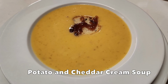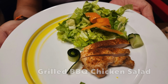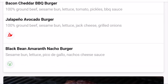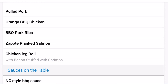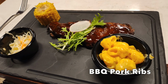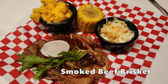I tried the potato and cheddar cream soup, the grilled barbecue chicken salad, and the 2 appetizers that tie for best appetizers, the pulled pork sliders, and the nachos with flank steak. There are quite a few main courses to choose from, and options to select the side you want. Combine those with the sauces on your table, and you have a wide variety of flavors. I tried the smoked pork belly sandwich, the barbecue pork ribs, the zapote planked salmon, and the winner for best main, the smoked beef brisket.